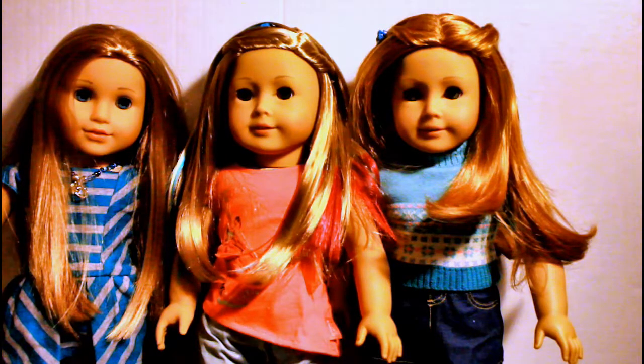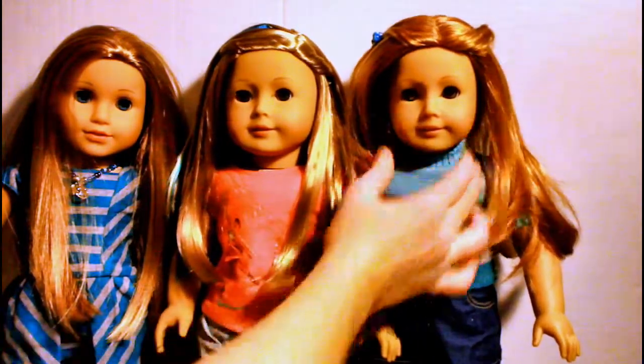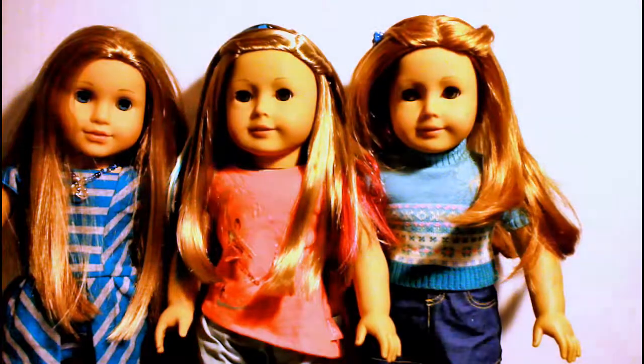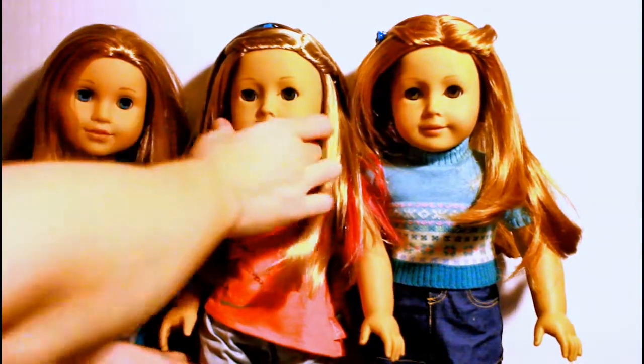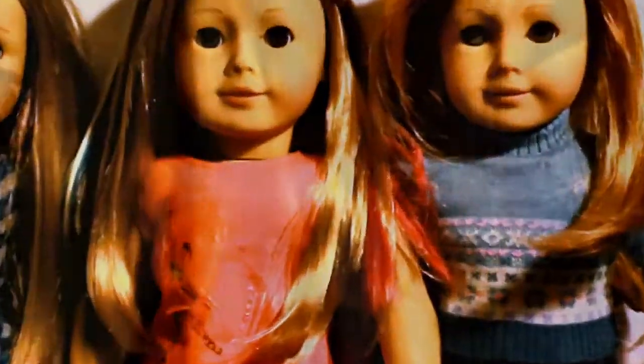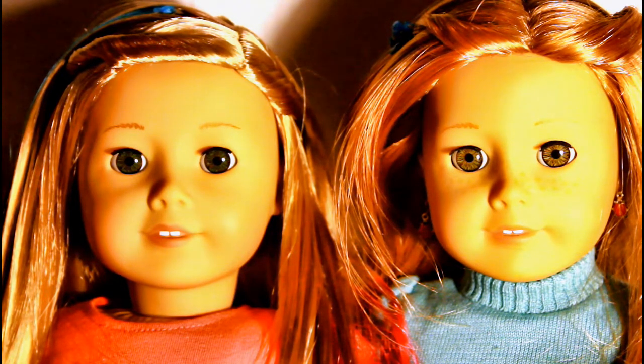And so they are all very pretty dolls. And my Isabelle does have darker hazel eyes than Mia, which is both due to varying batches and the years and everything. Look at the light, you can see that Isabelle's is definitely darker and more green, and Mia's has a little bit more yellowish brownish to it. But they are both labeled as hazel and both very pretty.